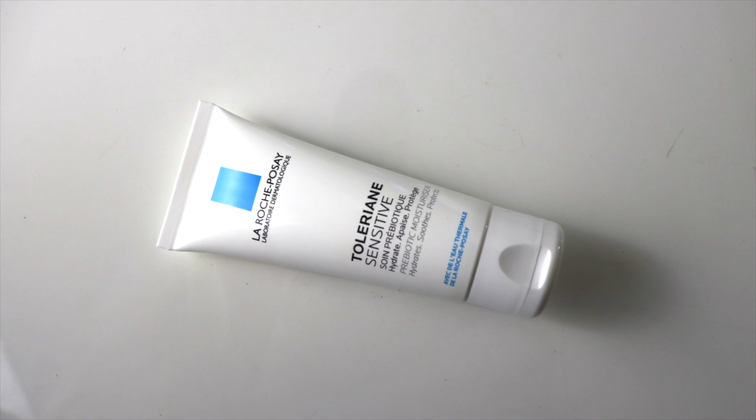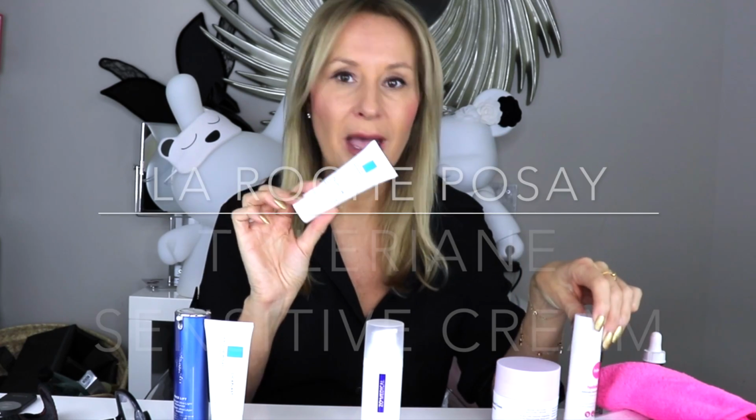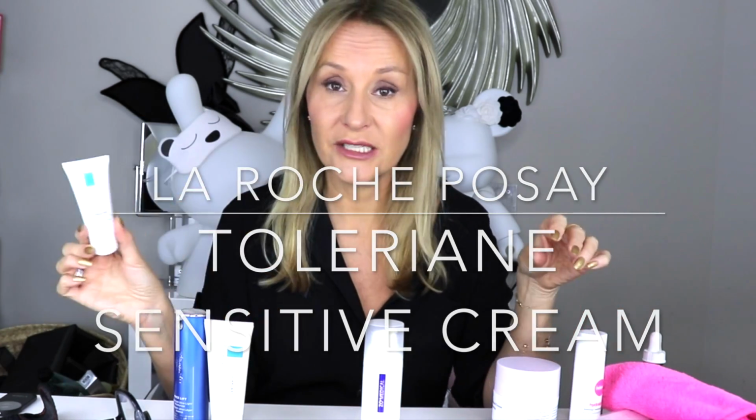Something else I've discovered in my arsenal now is the La Roche-Posay Toleriane Sensitive range. There are 3 of them. There's a lotion, which is the moisturiser, sort of like a moisturiser cream, and then there's a balm, depending on your skin type or your skin's needs. It's got a prebiotic in it, and it's just loaded with really nice, hydrating, unscented, moisturising ingredients.